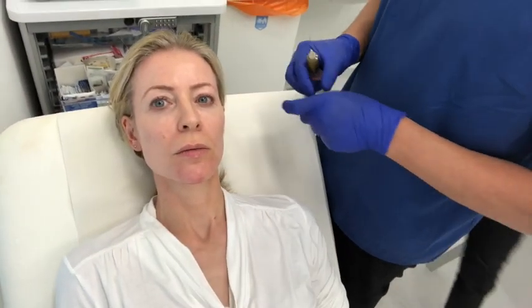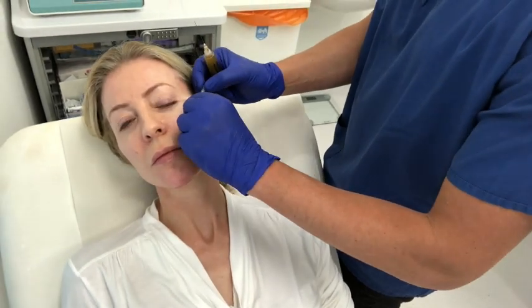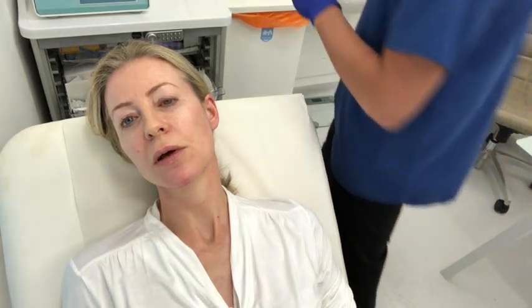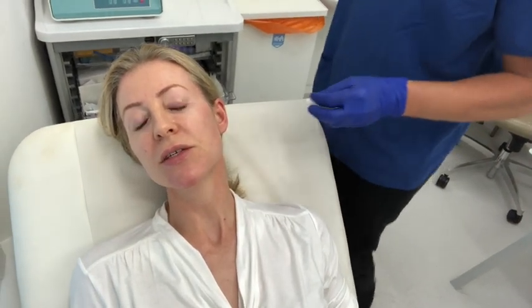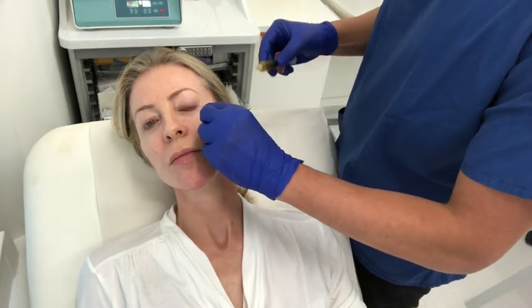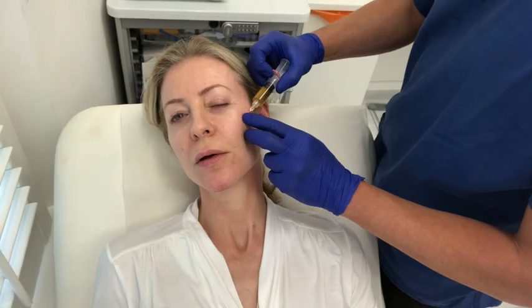And that's an alcohol wipe. Absolutely. All sterile. Okay, so what we start to do is a tiny micropuncture here. There we go. This is a tiny puncture. And that's just to make the hole, and then you put the blunt cannula through the hole. Absolutely. This is what I'm doing now. You see, there's no pain going under, and I'm delivering this.